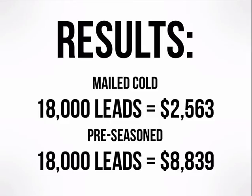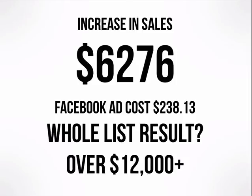Of the leads that saw the promotion and were pre-seasoned using this Facebook custom audience, they generated over $8,000, almost $9,000 in sales. Of the leads that didn't, just $2,500. So the increase in sales was over $6,000, and the ad cost in Facebook was only $238. Now, I'm thankful he didn't upload his entire list, because now we have good, solid data that I can report to you. Had he uploaded his entire list, the result would have been over $12,000 additional in sales with just under $500 in advertising costs.